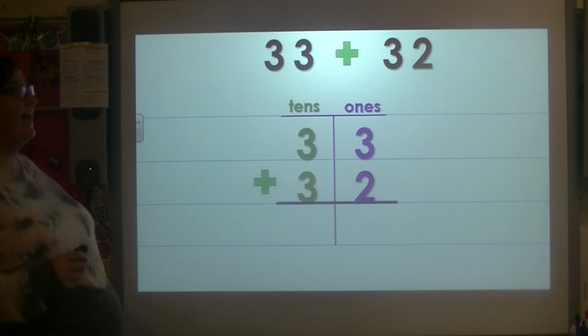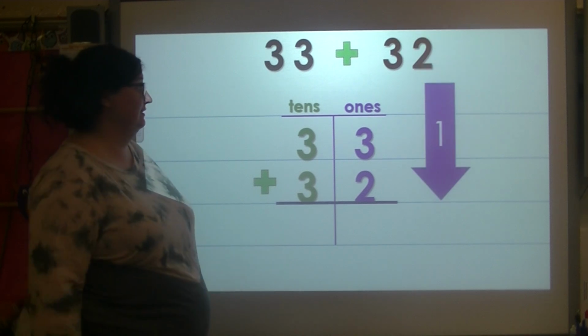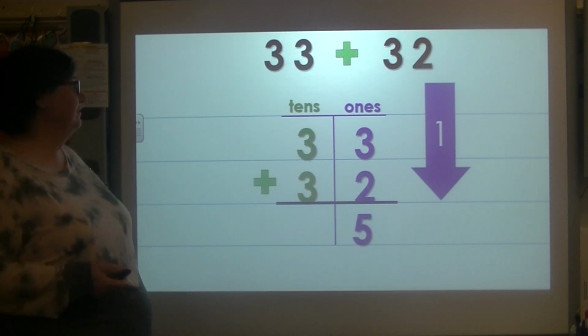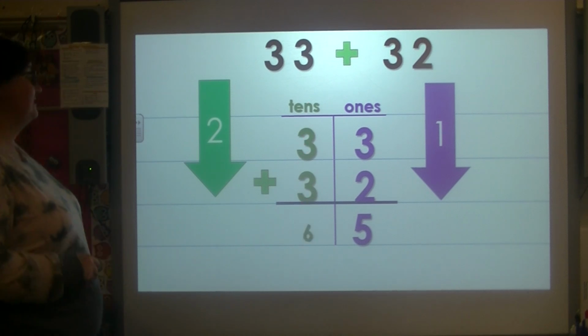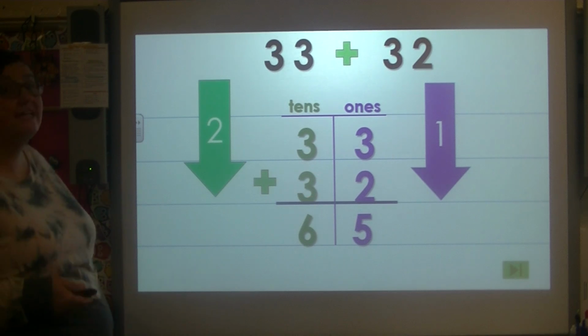Which side do we add first? Always your ones. 3 plus 2 equals 5. Then we can add the tens side. 3 plus 3 equals 6. My answer is 65.